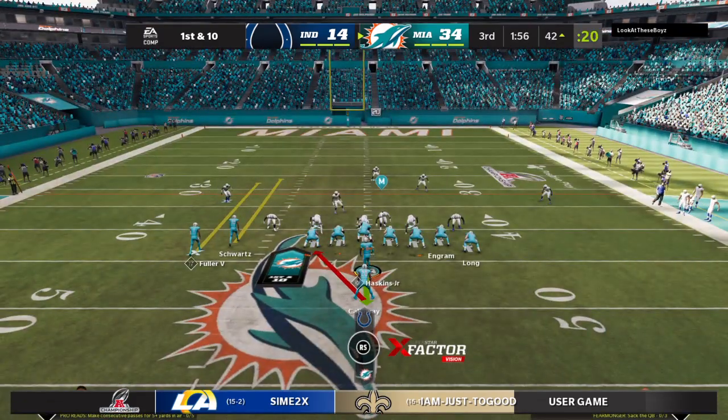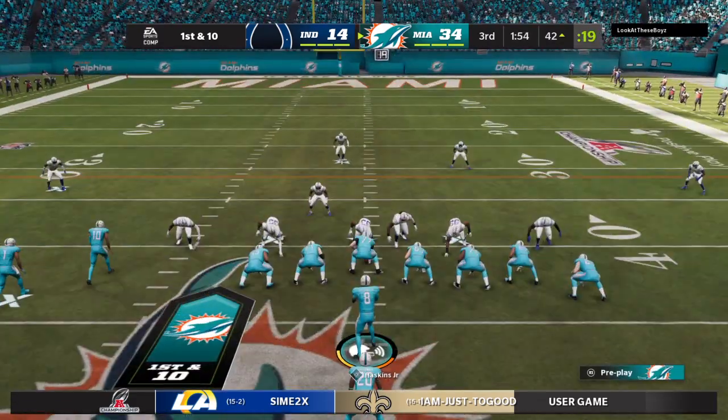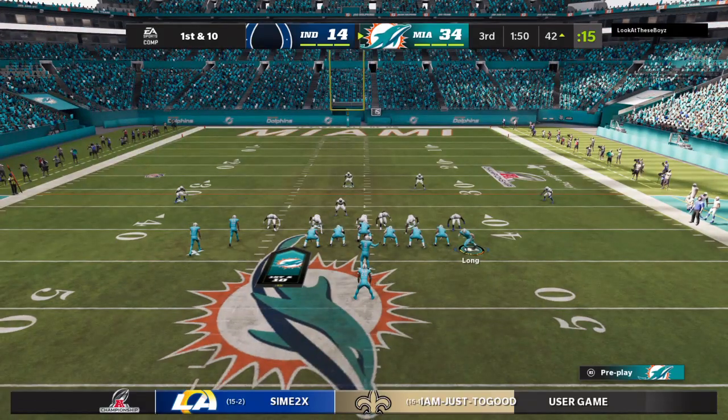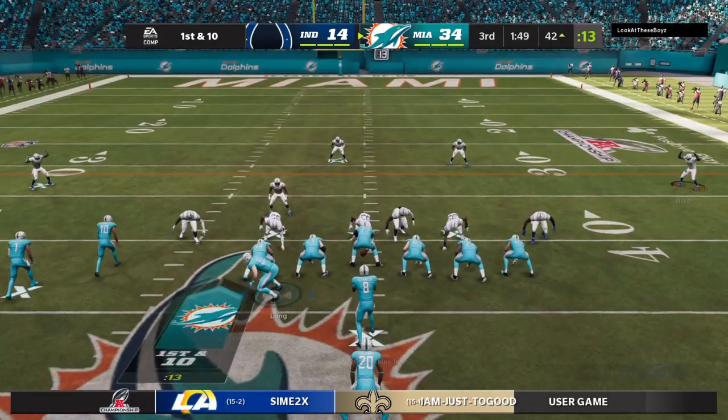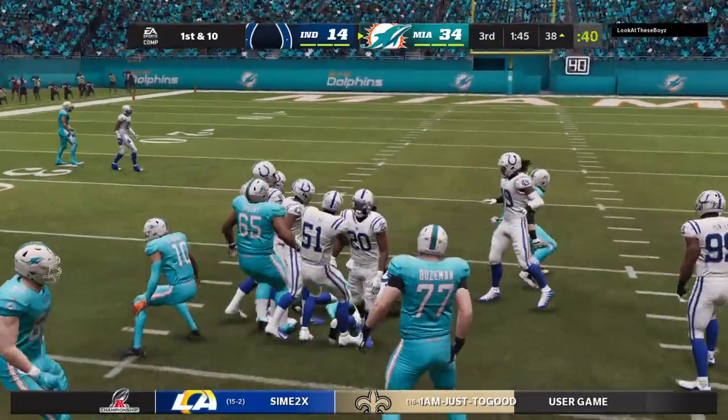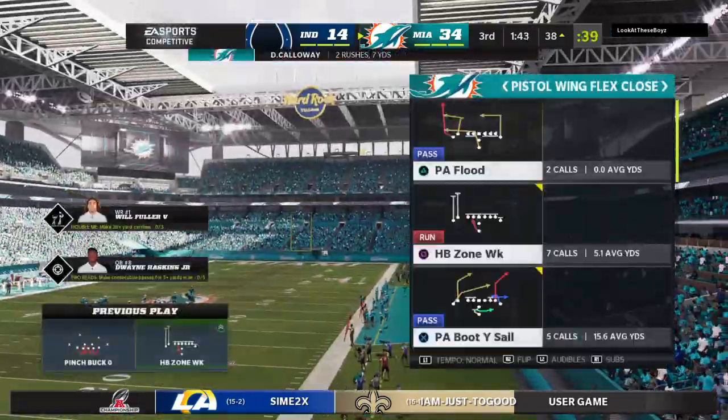Big stop, D. Big stop. Let's go. Hey, check 24. Watch 24. Watch the safety creep. Switch. On first down, Callaway. And he'll maneuver his way forward for about 4.